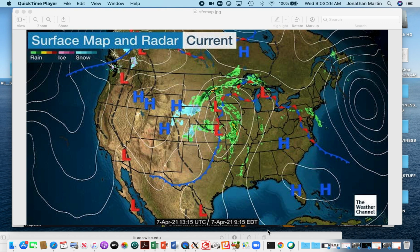And this is our map this morning at 8:15 local time. I want to draw your attention to 4 or 5 different disturbances on this map that we'll pay attention to when we get to the 500 millibar map. Number 1, there's a cyclone to the southeast of Nova Scotia off the east coast of the United States.